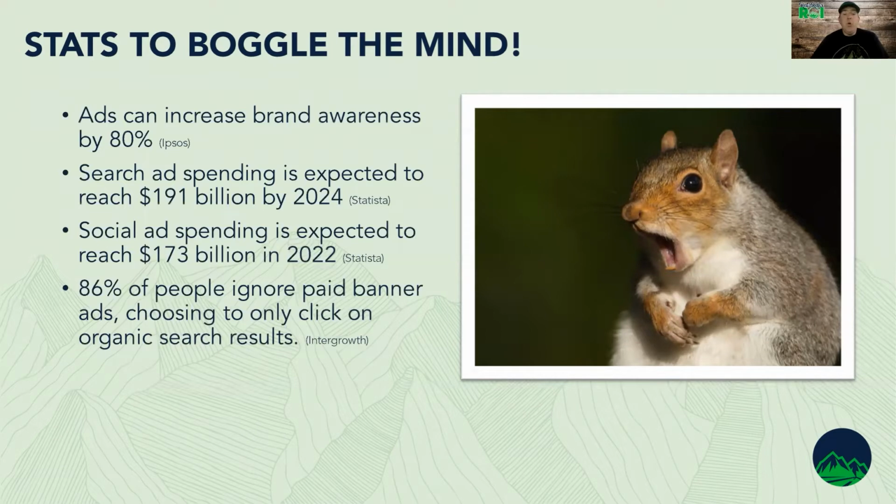86% of people ignore paid banner ads, choosing only to click on organic search results. So when you're thinking of banner ads, those are like the graphic ones as opposed to a text ad. So that's what we talked about briefly, people not being attentive. It's basically we become blind to something that we're not really interested in.